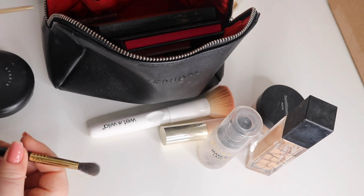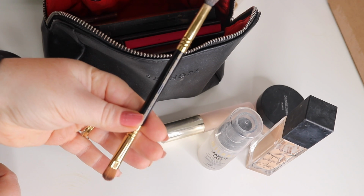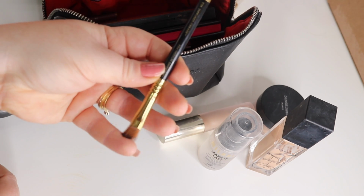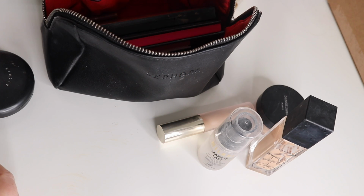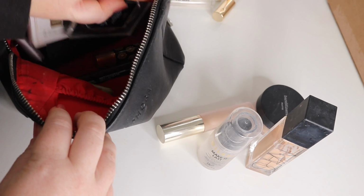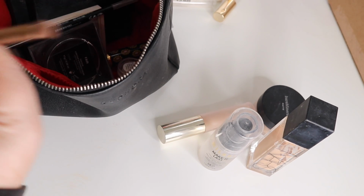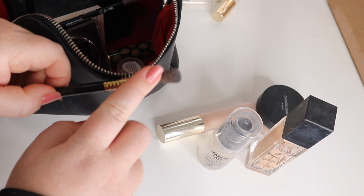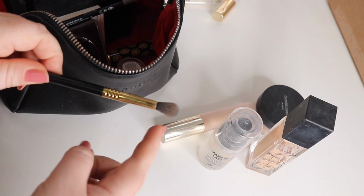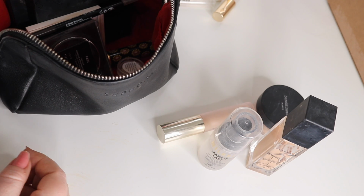And then I brought my brushes. We don't need to see those. I like to take double-ended brushes when I travel because that's one less brush. Got my blended side and my detailed side. I brought 2 of those. What I ended up doing was using this side for setting my under eyes because I didn't have a brush to do that. I was so annoyed when I realized.